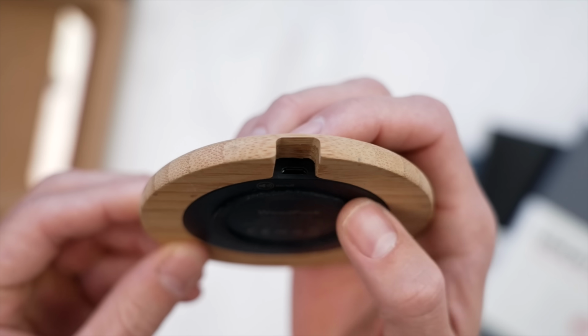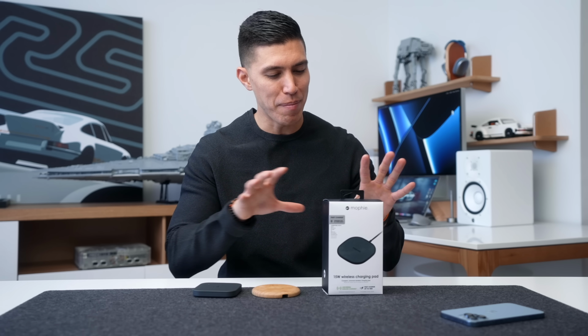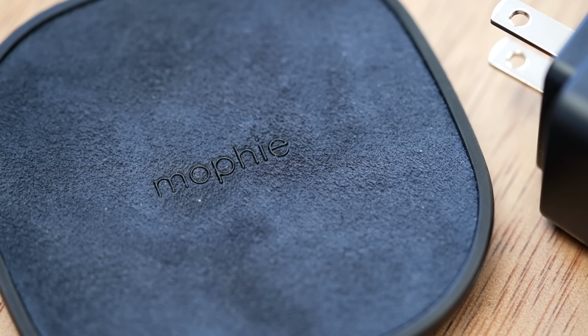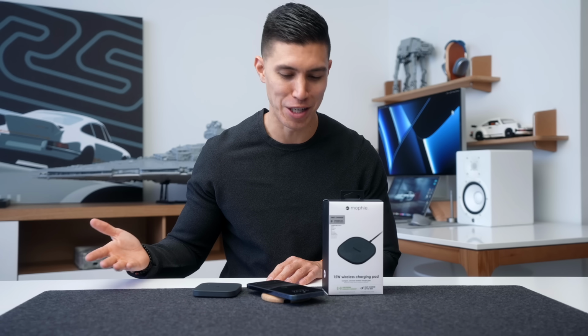You can see how dated it is actually because it still has micro USB-C, and we've just got this new one from Mophie. So all of these options, I believe this one is slightly over $25, but if you want something to charge wirelessly, obviously these are great because they can live on your desk. You can just plop down your phone and then your phone will charge while you continue your work.